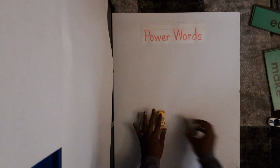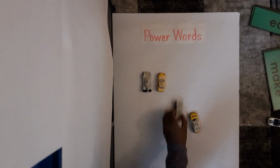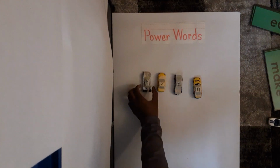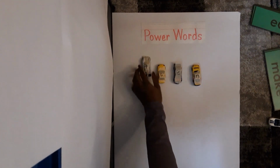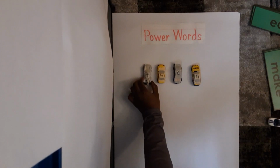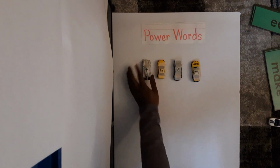I also had this one with the cars. And I put letters on the cards. And this one I spelled the word then. So you go T-H-E-N, then. And you just keep practicing. T-H-E-N, then.